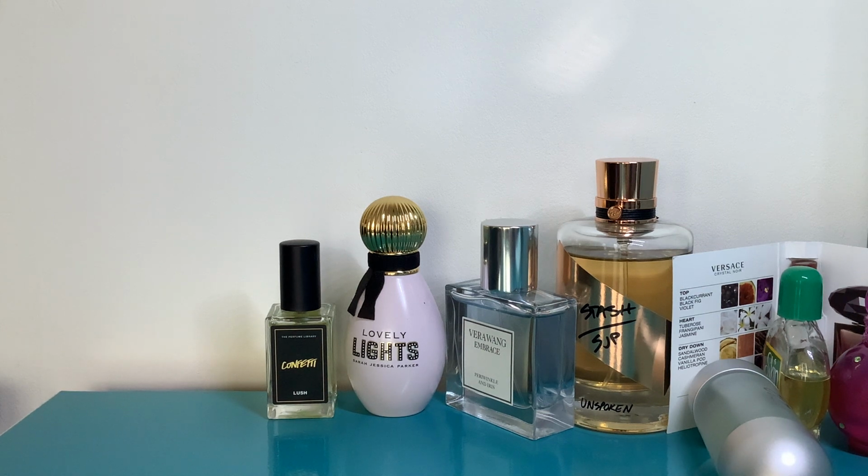So Confetti, the notes in this are listed as violet leaf, rose oil, coffee, pear and sandalwood. And I would say it's a very green violet smell at first. As is typical of Lush, it has a very natural, essential oil kind of violet smell. It doesn't smell like a fake violet. It smells like actual green, fresh violets.